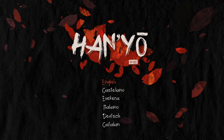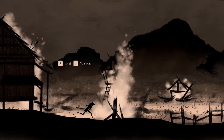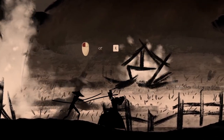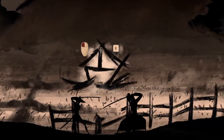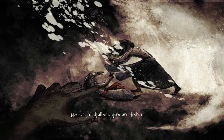Hanyo was created with code and not a pre-made engine, has 6 different languages. Different warriors are different difficulties. There's voice acting in the cutscene, and this is a dark 2D platformer. When an enemy appears, you automatically go into a fighting stance, and these enemies will kill you in one shot, even on easy mode. Once we die, a cutscene plays, and we get sent into training.